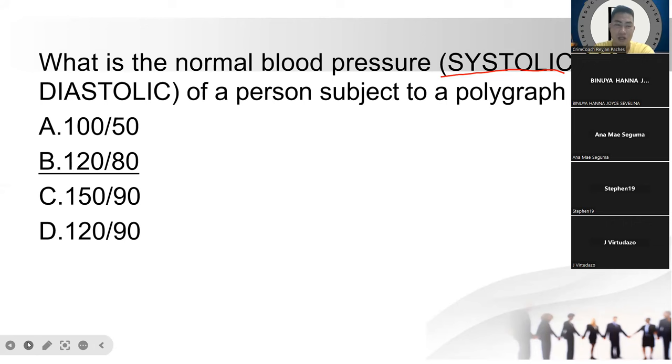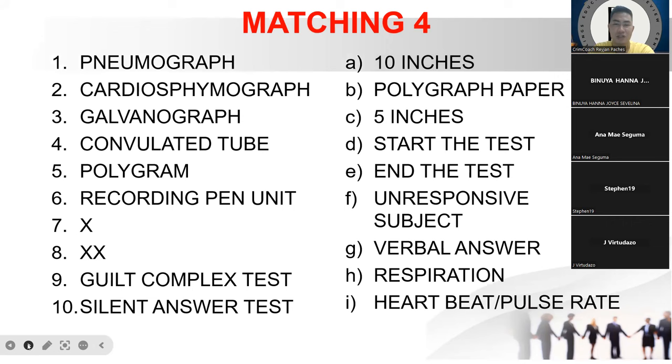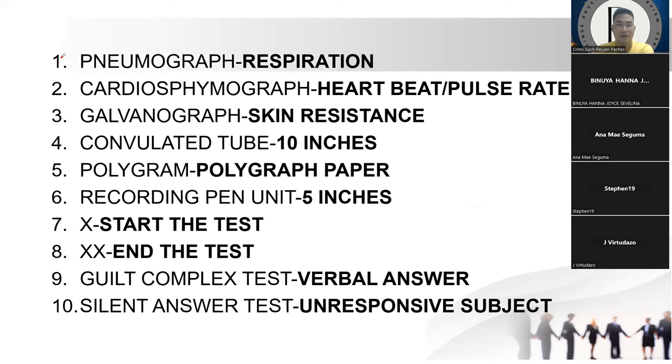120 over 80. Okay, next, we have the matching type here. Pag sinabi natin pneumograph, class, what is pneumograph? Number one. Ano yung sagot niya dito? What is pneumograph? So, explain ko na lang dito, sa next slide, para hindi tayo matagalan. Okay ba? I-explain ko direct. Yes, sir. Okay, sige. Dito tayo, class. Ito yung sagot natin. Mamaya ibalikan niyo yung video natin para mas ma-retain.